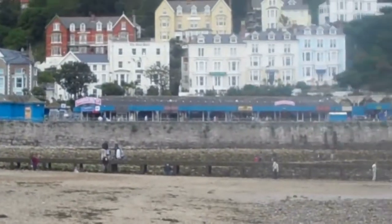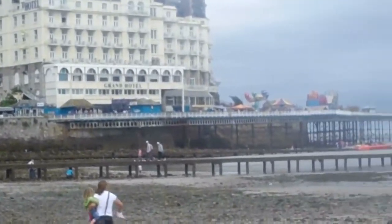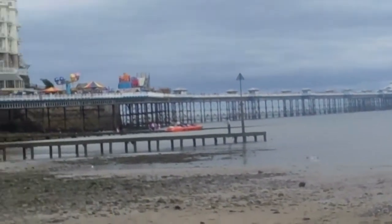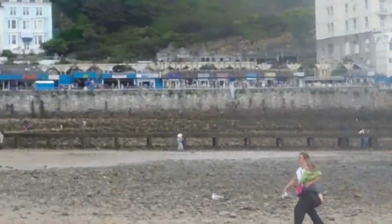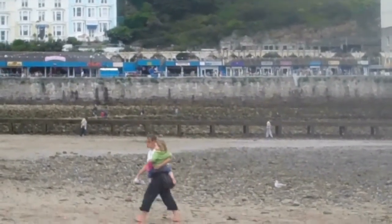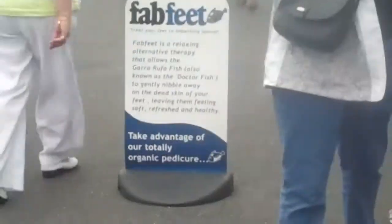This is the pier, which is a grade 2 listed pier, and I've heard that on the pier there's a place called Fab Feet, which I'm going to go and investigate now. It's Fab Feet.